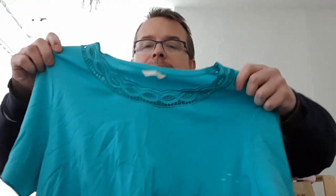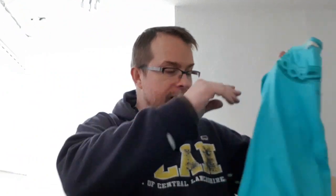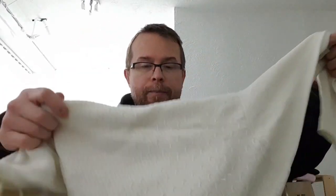$7.99. That's just a simple top by Marks & Spencers. However, I will still try for a tenner. $7.99 is easy, achievable. It's jade, color jade. Well, it looks teal to me. 100% cotton. Will definitely sell for at least $7.99, if not more.